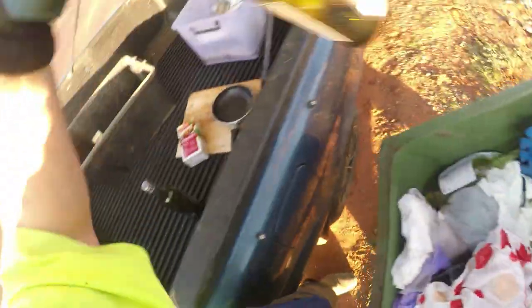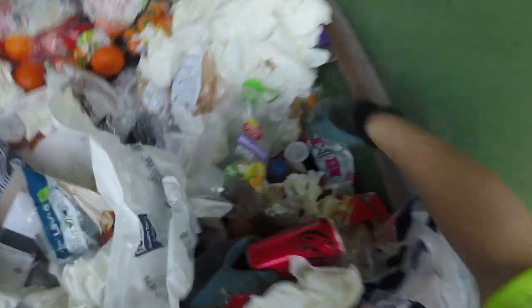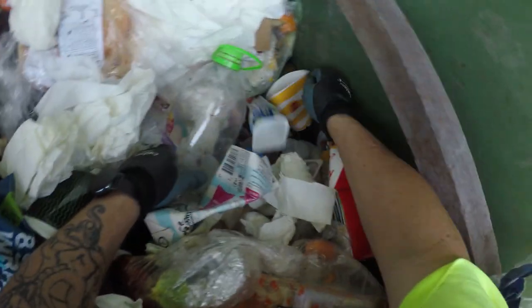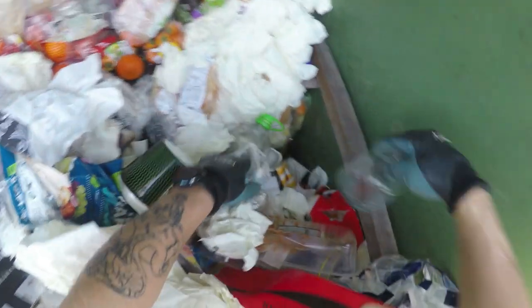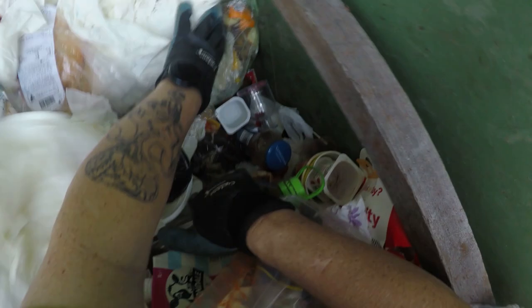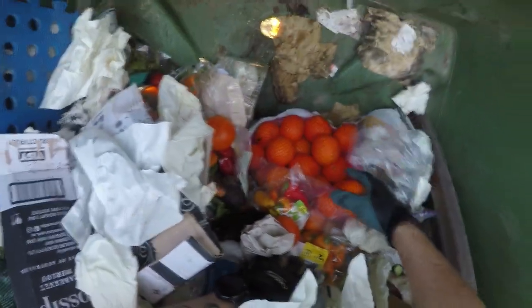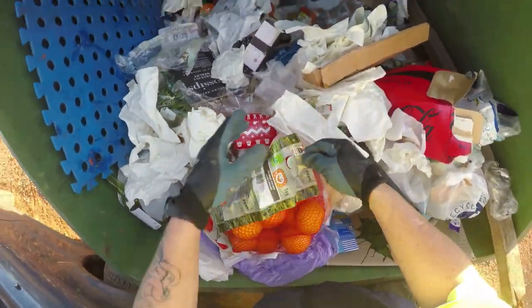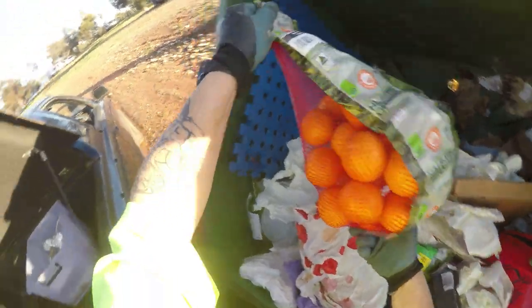Reaching over here, we got another wine bottle. Take the top off that. Oh, we got a can. We got two cans. Three cans. Oh, one of those bottles. Alright, that's the best thing. Oh, we got more mandarins. Mandarins, oranges. Yes, we'll take those. They look alright. This is a pack of 3 kgs. There's nothing wrong with those.